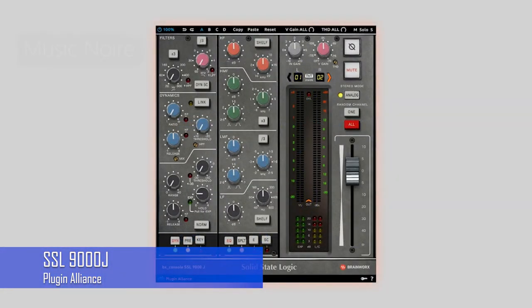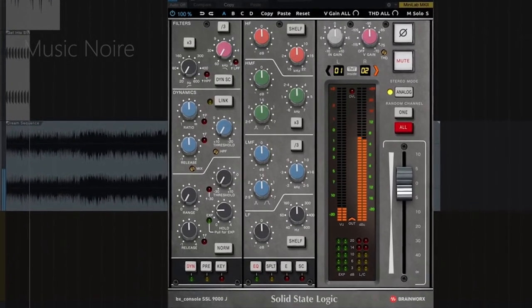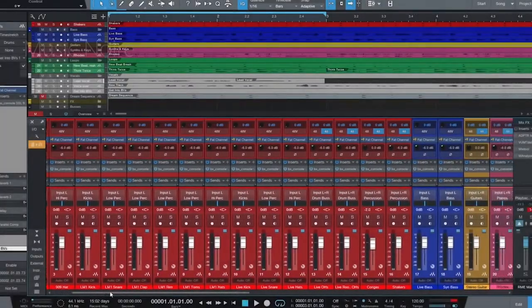The proprietary TMT simulation of the SSL 9000J is a must-have for anybody looking to create sounds with that unmistakable SSL sound. This console brings the renowned studio console right to your door, with controls for compressors, gates, gain, and faders spread across 72 distinct sounding channels.